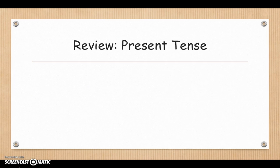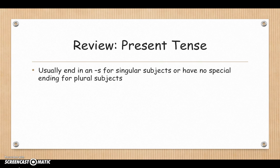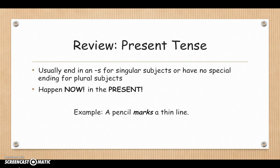To review from yesterday, present tense verbs usually end in S, or don't end in S for other types of subjects. They happen now, in the present. It is currently happening in front of your eyes. An example: a pencil marks a thin line. It is doing it now, in the present.